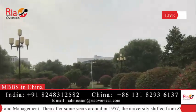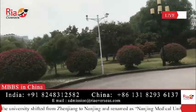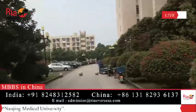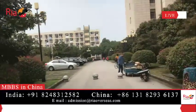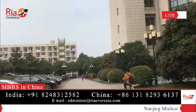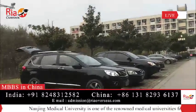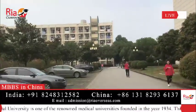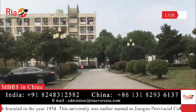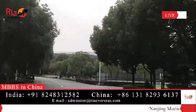Okay, the front building, which we just saw, was like the gymnasium. There is a gym, so we can go there. It's very cheap for the students. On the other side of the library, these are the hostels for Chinese students. It's the weekend, so it's not crowded. That's why I'm taking the leverage to show you the campus.